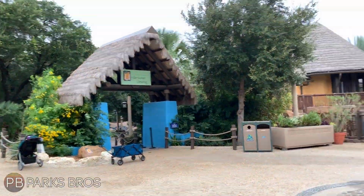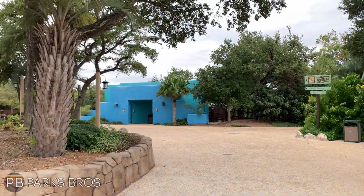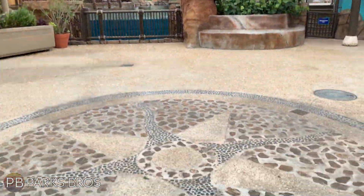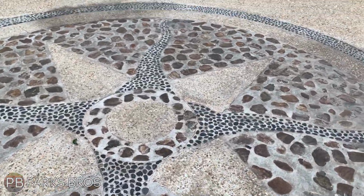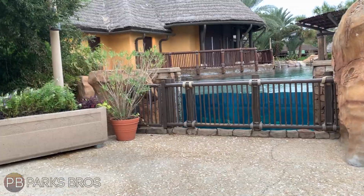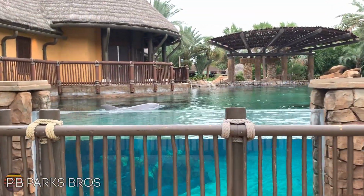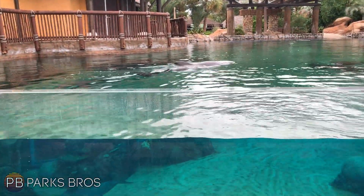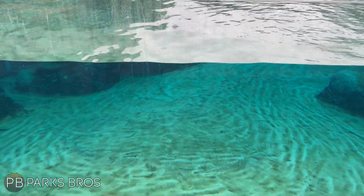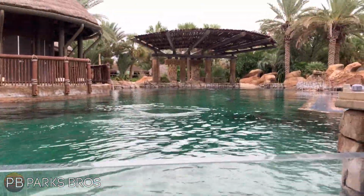So that's pretty much all there is at Discovery Point. Oh, and there is restrooms right here. Forgot to mention that. But it's pretty fantastic, in all honesty. I think I honestly enjoy this, just walking around looking at stuff, more than most of SeaWorld San Diego. I mean, even just this view of the dolphins alone is awesome. Just absolutely awesome. Now, Discovery Point's not too big.